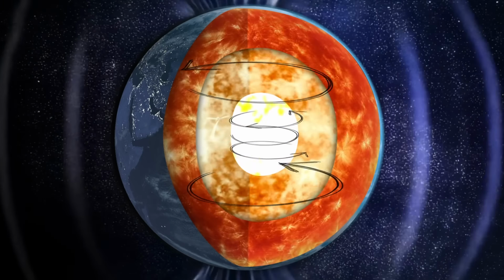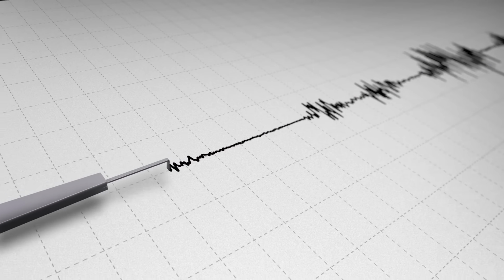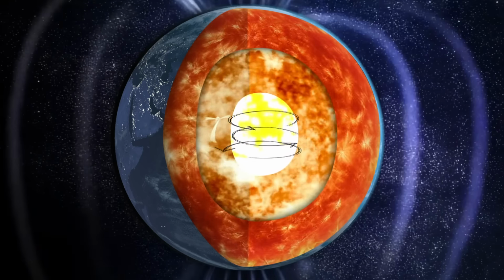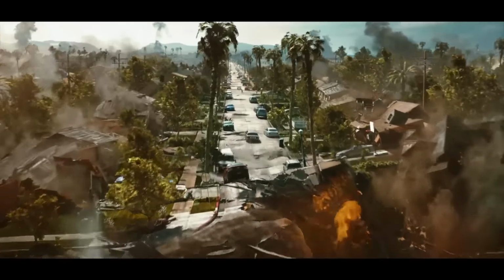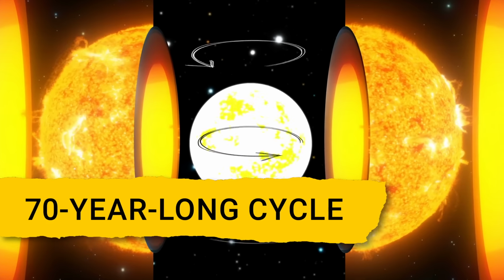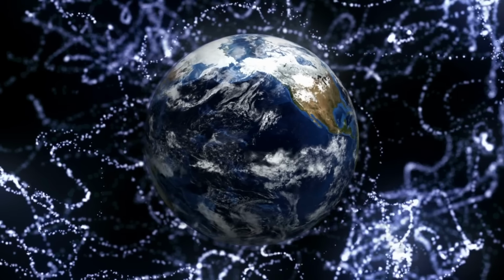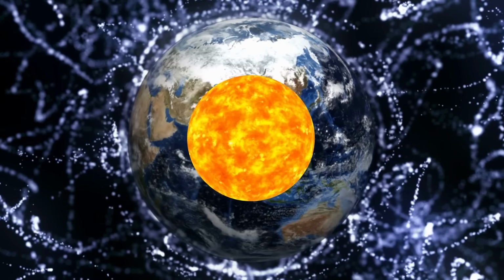It turns out that the slowing of the core started in 2009. Since that time, seismic records, which had previously been changing continuously, have shown little difference. And it makes scientists conclude that the inner core's rotation has paused. But we're nowhere near the scenario of a disaster movie. Apparently, the inner core taking a temporary break is part of its 70-year-long cycle. During this cycle, the core switches directions every 35 years or so. This might influence Earth's magnetic field and the length of the day, but some researchers are skeptical about it.